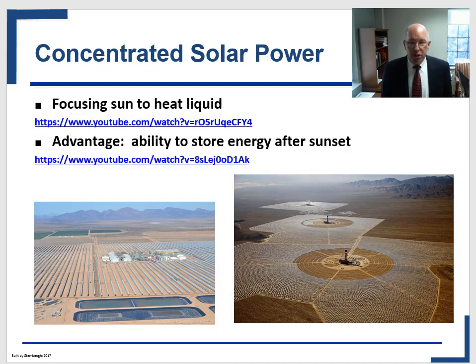The first type is concentrated solar. I've got two great and short YouTube videos for you to watch on the idea of concentrated solar. This is often referred to as utility scale solar because you can do some serious electrical generation. So I'd like you to watch the video, but something to keep in mind is this is also very high cost. The picture on the right is the Ivanpah CSP plant southwest of Las Vegas, Nevada. This is a multi-billion-dollar plant.